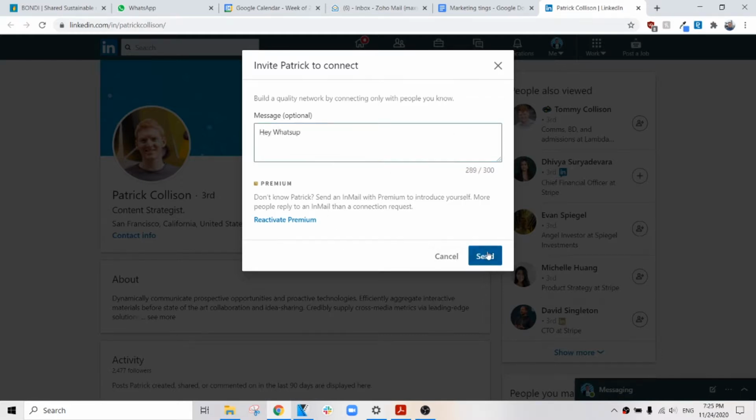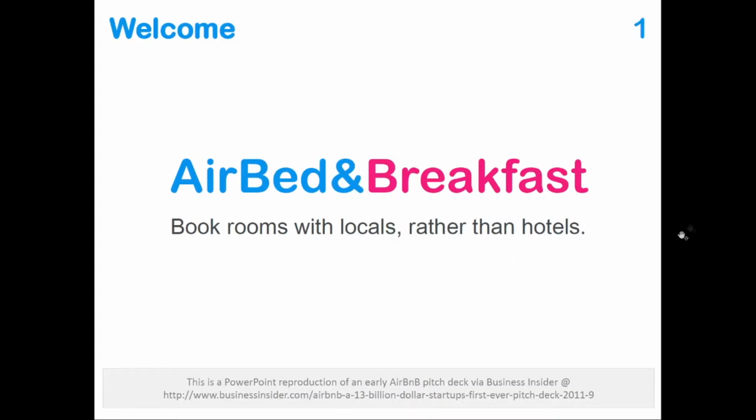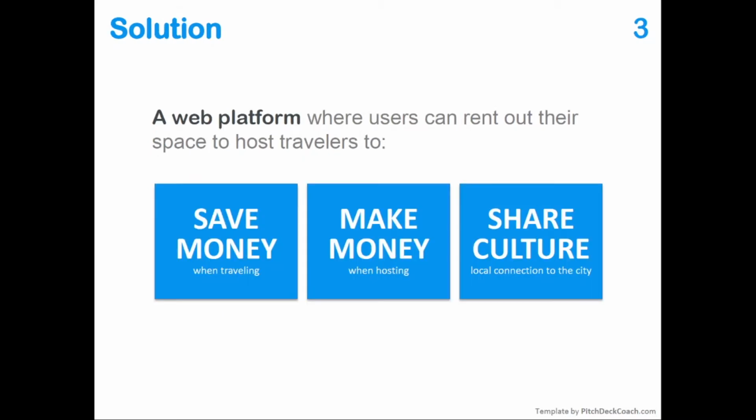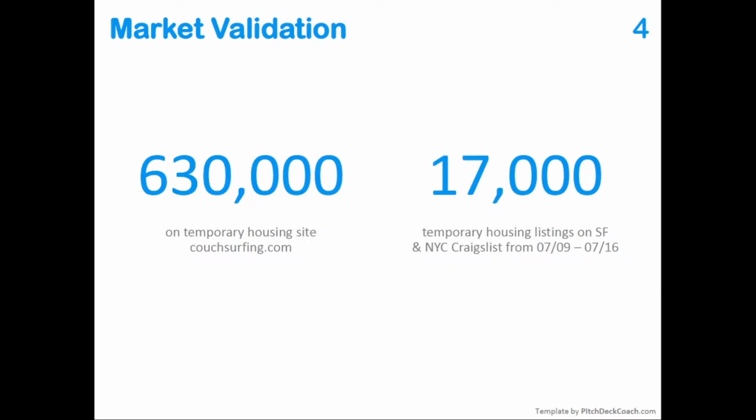And so now that you've got a feasible business, you know what you're working on, you have a working prototype, it's time to build a pitch deck. There's a lot of examples online. Just keep the format super simple. Maybe a good example is the one that Airbnb used.